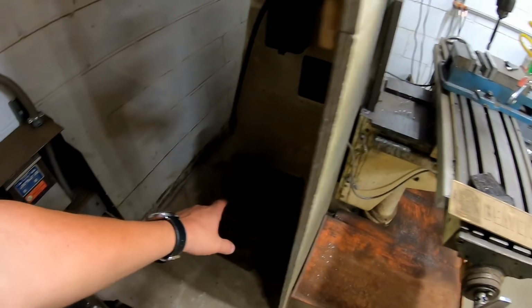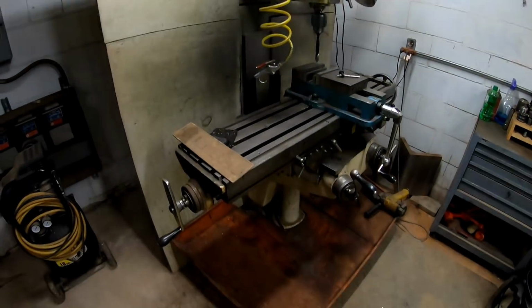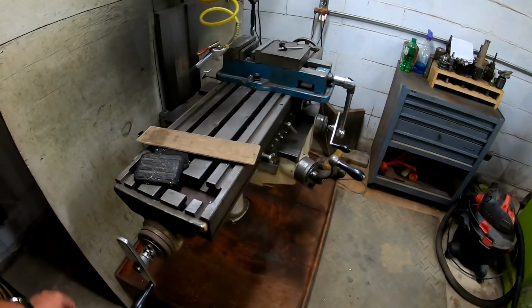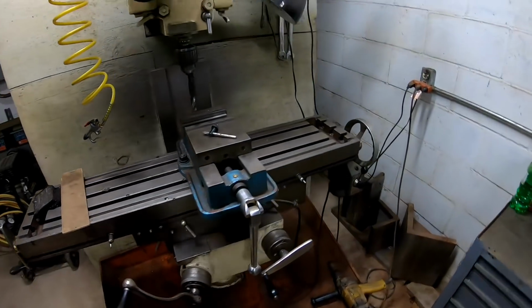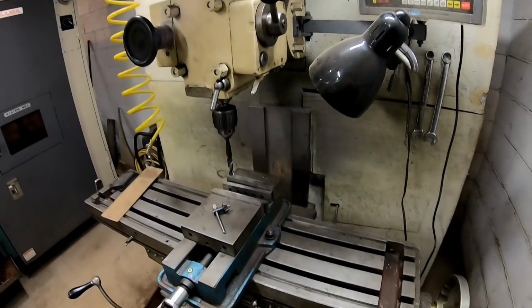You've got a big mill vise back there. It looks like an 8-inch. Yeah, it's an 8-inch Kurt. Oh, there's another tag for it right there. But he speaks real highly of this machine, says it cuts nice and flat. And he has made a lot of money on this machine right here.